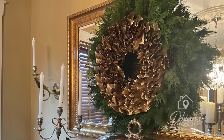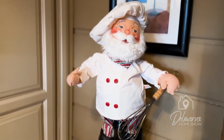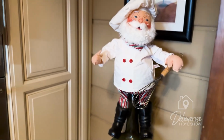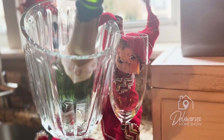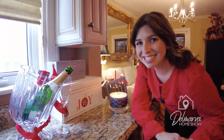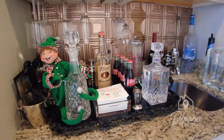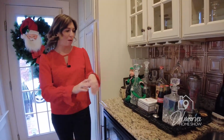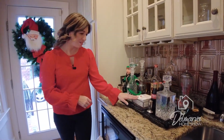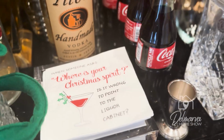We'll come around here to the kitchen and check out this lovely Santa Annalie doll. He's got a little whisk. He's ready to cook something up. Here's a smaller Annalie doll, a little elf, if you will. He's ready to serve some champagne up to your holiday guests. Another fun Annalie doll out here, dressed up as another elf. This is a little wet bar area, and I love the Christmas napkins. And check out these old Coke bottles as well.